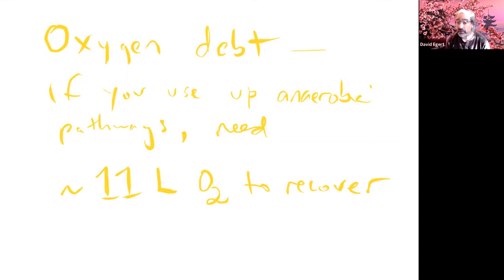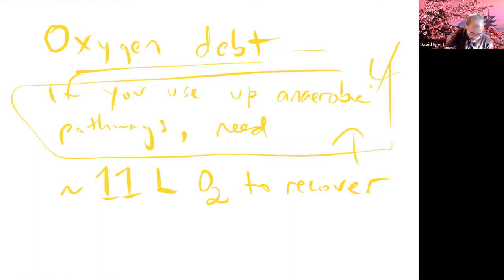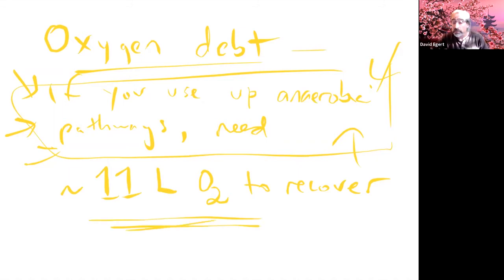That oxygen is being used to pay off this oxygen debt, to recover and regenerate all of these molecules. All that lactic acid gets transported back to the liver and converted back into pyruvates and all of this. So all those metabolic pathways that run to recover from using the anaerobic pathways take this extra oxygen, which is what you are gasping for while you are recovering from going into oxygen debt.